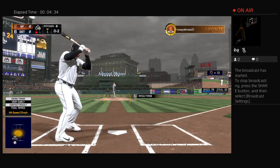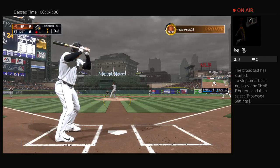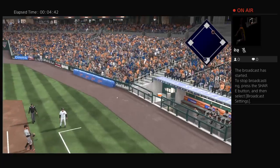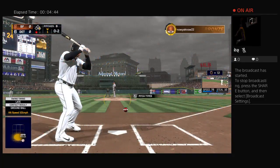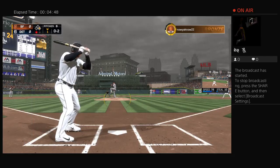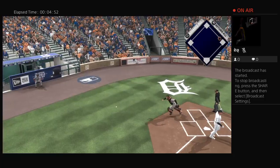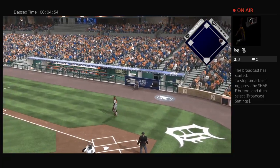Very weakly on the ground. That's a foul ball. Chop foul over towards the dugout. Here's the 0-2. Breaking ball, and he gets him to chase it in the dirt.